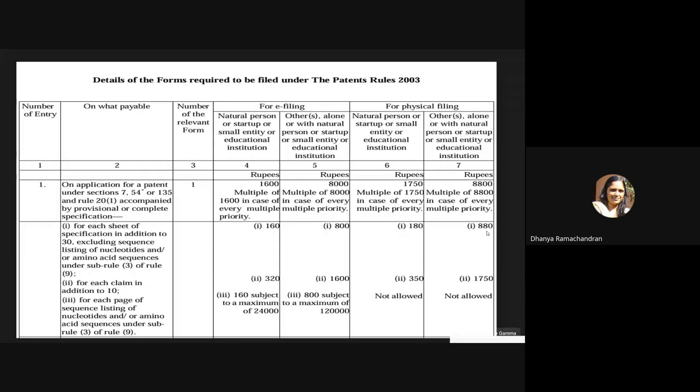If you are a natural person, the fees is 1,600 for e-filing. If you are physically filing as a natural person, then it is 1,750. Similarly, if you are e-filing as a large entity, your fees is 8,000. But if you are physically filing as a large entity, it is 8,800. Here you may find that it is hardly a small difference. But if you look at the fees for expedited examination and all, the difference is really huge.